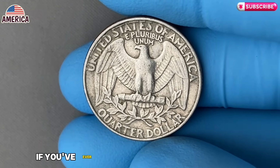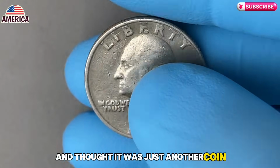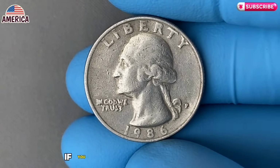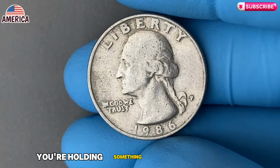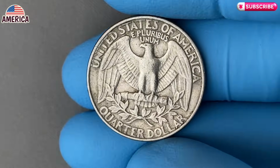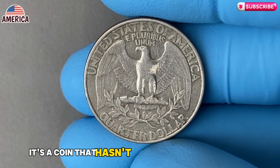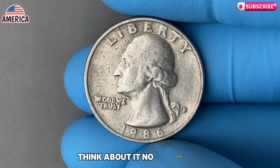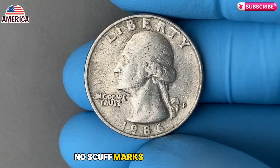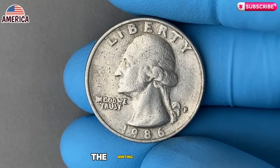So, if you've ever had a 1986 quarter in your hands and thought it was just another coin, think again. If you happen to stumble upon one that's in pristine condition, you're holding something incredibly valuable. What does pristine mean? Well, it's a coin that hasn't been damaged by wear and tear. Think about it: no scratches, no scuff marks, and no fading. A coin that looks as if it just came off the minting press.